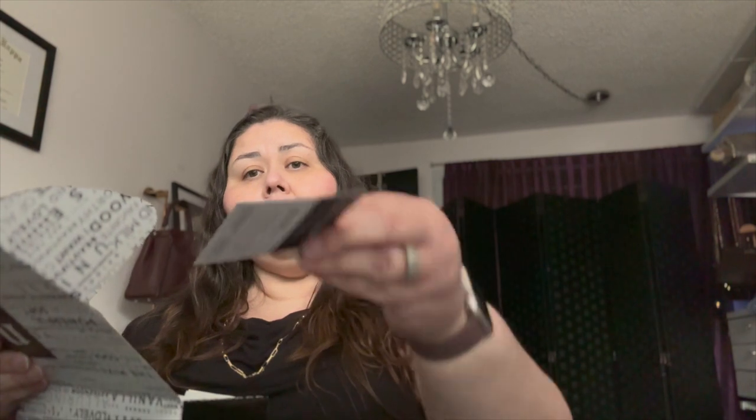So this is $24.99 including shipping for this set, and then they give you a $25 credit towards the purchase of a full-size scent, whatever their size is.